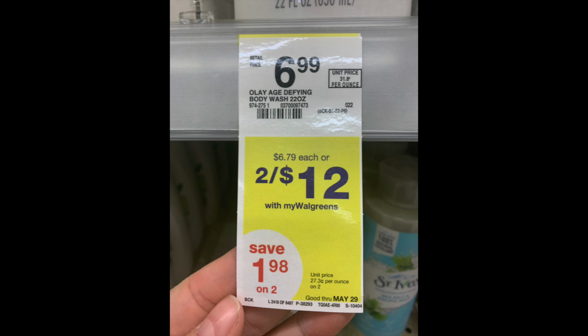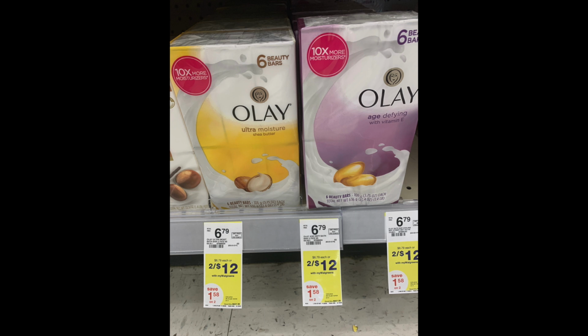But I just would like to give you guys the visuals of what you can possibly grab. Also this bar soap as well. I know some people just swear by bar soap. So you have that option as well.